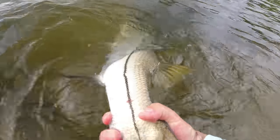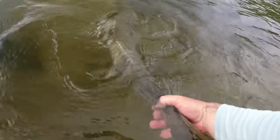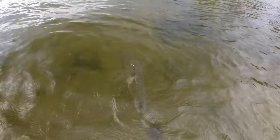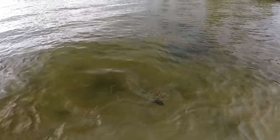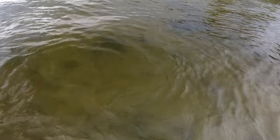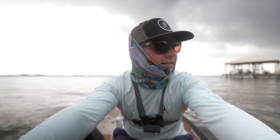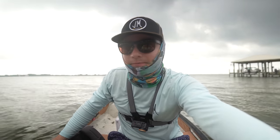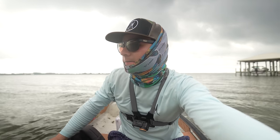Woo! Nice one. Alright, you ready, girl? Yeah, there she goes. That's a sick fish. I was not expecting that. Well, honestly, wasn't expecting that there. That was a 33-inch fish on a mullet. I've been switching back and forth this whole morning between the croakers and the mullet, and just happened to come across a couple snook there.